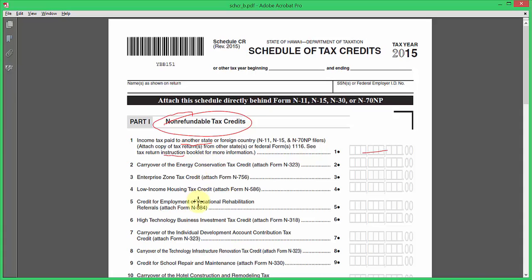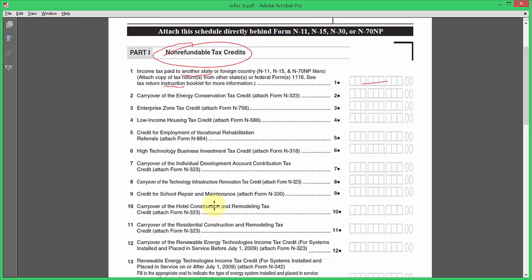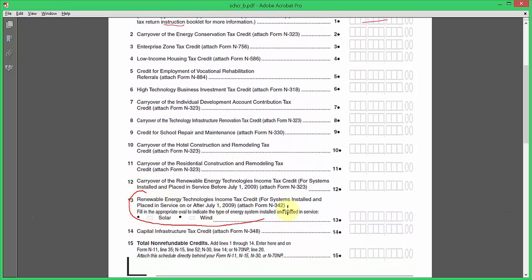Some of the other credits are basically business related. Let's see if we can find a common one here. So here is the one that's becoming popular, has been popular for the past few years. The photovoltaic and maybe solar credit. And in the past few years, it's been very popular. Maybe going to be less popular in future years because of the change to the so-called net metering benefit. But there is an election where the credit can be refundable for lower income taxpayers. They can choose to make it refundable, at least a portion to be refundable. Now, most taxpayers would treat this credit as non-refundable. Here first calculated and reported on this form N342.